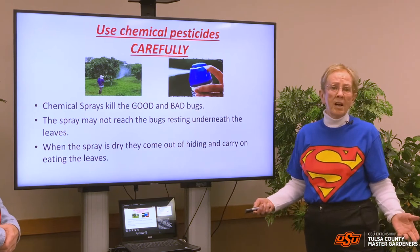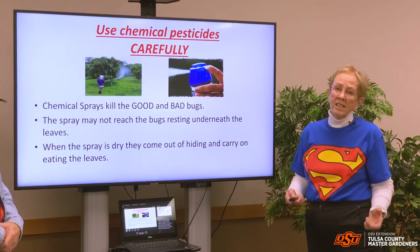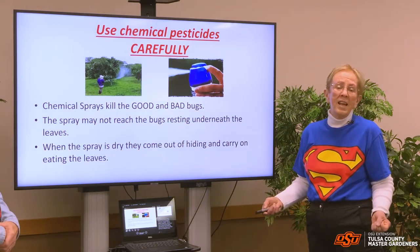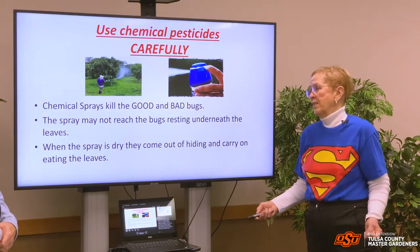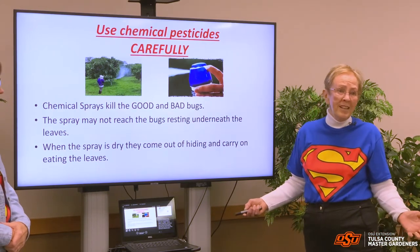And on the other side, even if you sprayed the last part, insects instinctively know what to do, and they hide. They'll just wait till that spray is dry, and then they come out, and they start eating again.